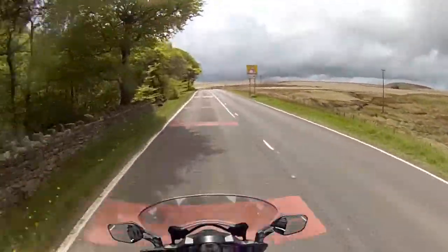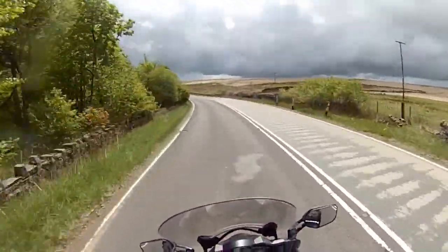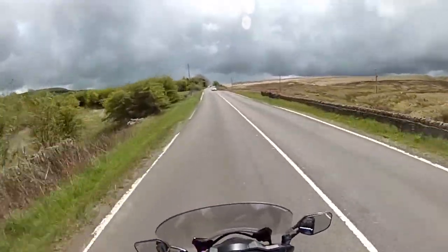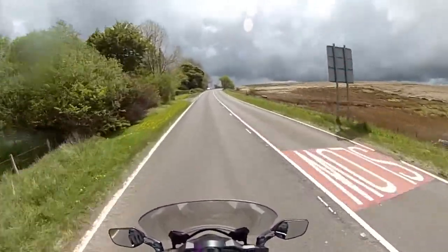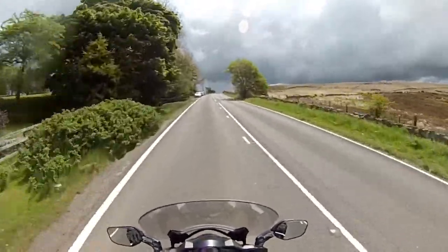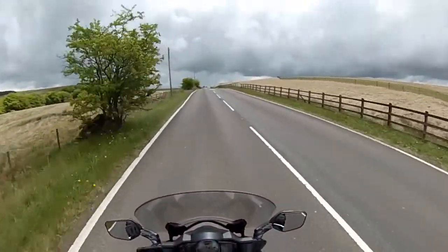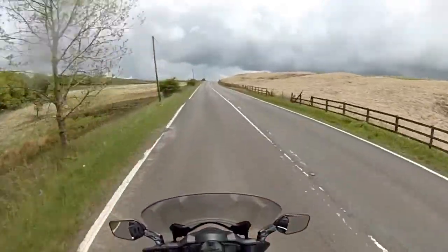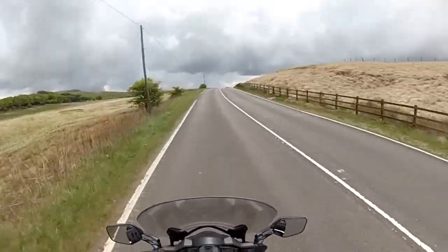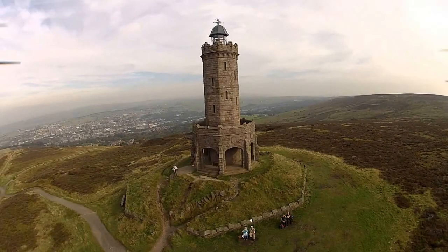I don't think the camera will pick this up, but on the left shortly, over on the far side of the moors, when we get to the top of this climb, is Darwin Tower, or Victoria Tower, and I think it was built in 1899. I think it was to celebrate Queen Victoria's Golden Jubilee, hence its name, Jubilee Tower, but it's otherwise known as Darwin Tower. And here's a photograph of it now. There you go. As I said, it affords beautiful views.